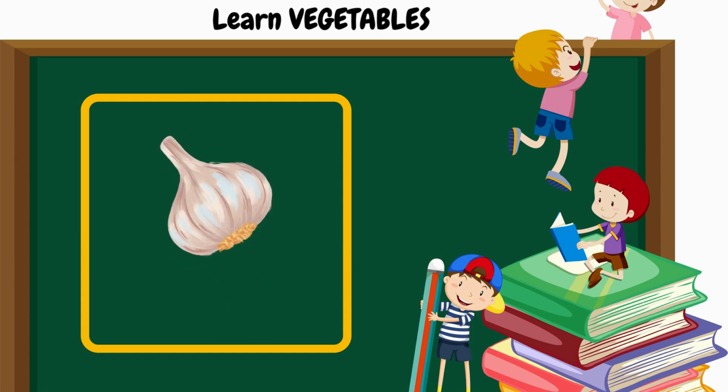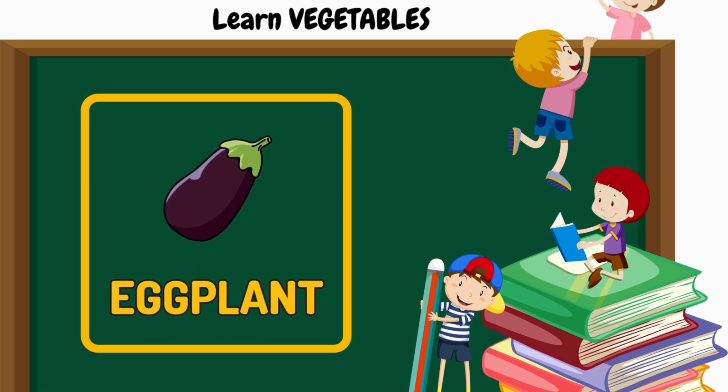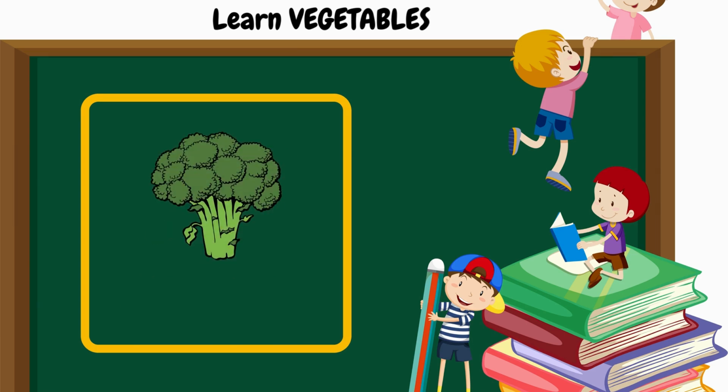Which vegetable is this? Garlic. This is a garlic. Which vegetable is this? Eggplant. This is eggplant. Which vegetable is this? Zucchini. This is zucchini. Which vegetable is this?